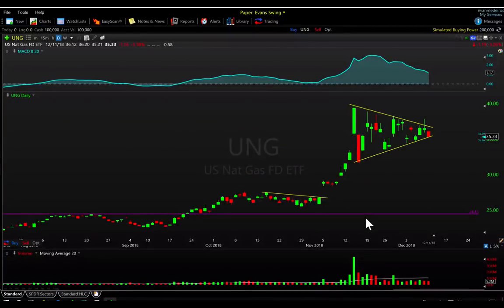And speaking of coiling, natural gas here, still higher lows, lower highs in this pattern. Had this huge move to the upside back in November, and now it is just working itself off through time. So a pretty bullish looking, what could be a continuation pattern at this time. However, it is yet to be seen. It was down 3% today, closing near the lows.